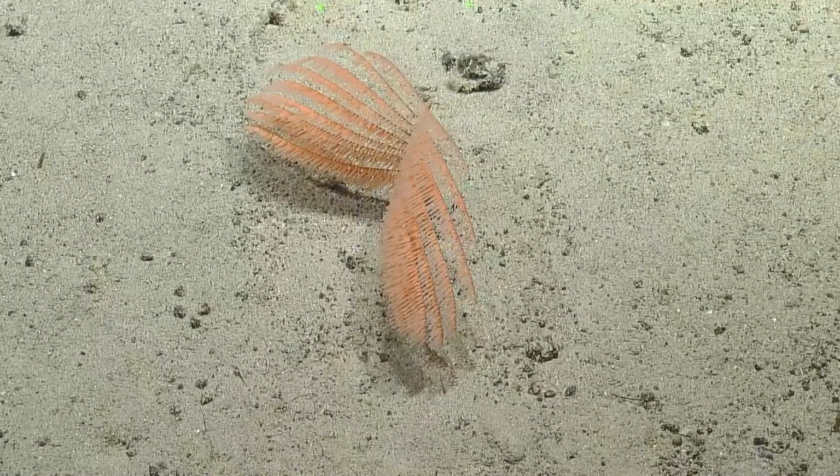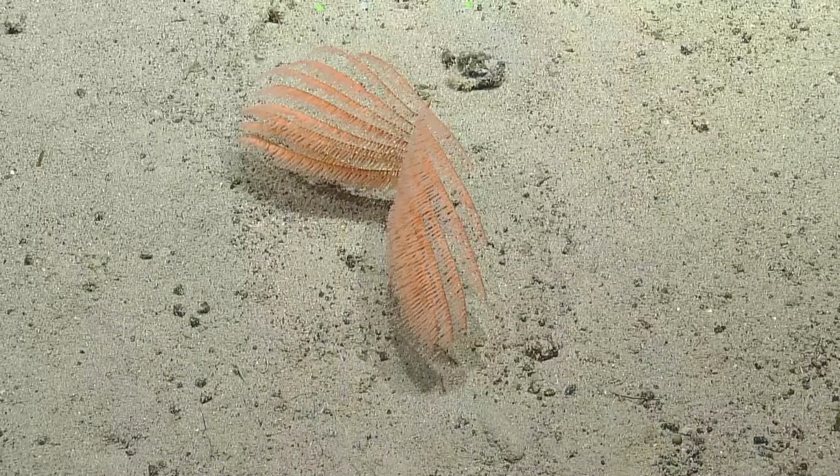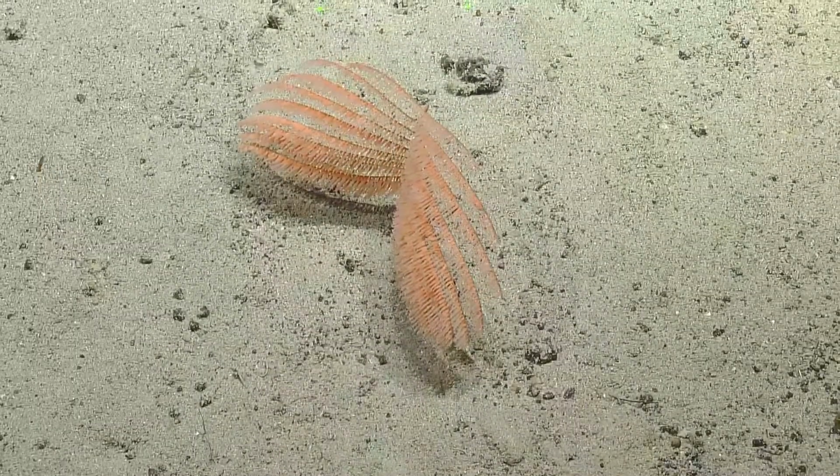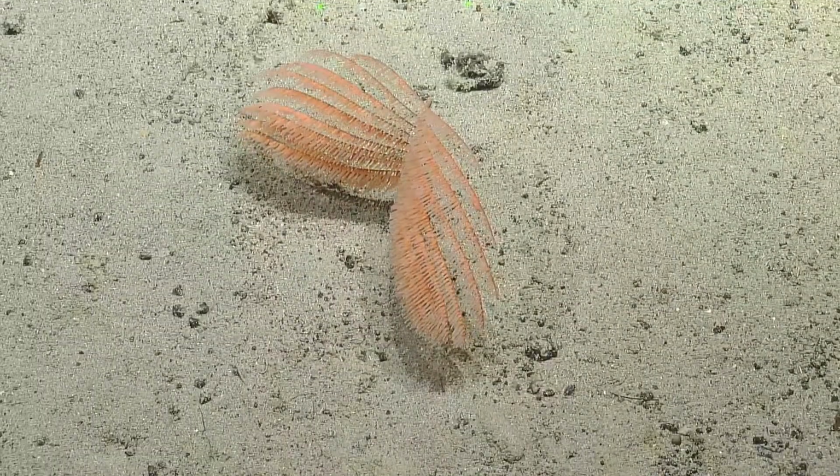Is the ship still moving? I guess we don't have to get the whole thing. Nope, the ship's pretty much stabilizing underneath here. It's just gonna hold. We're good. Maybe I'll zoom out for you, Scott.